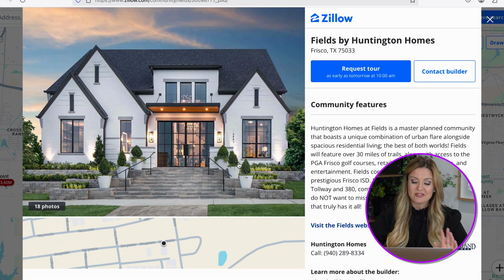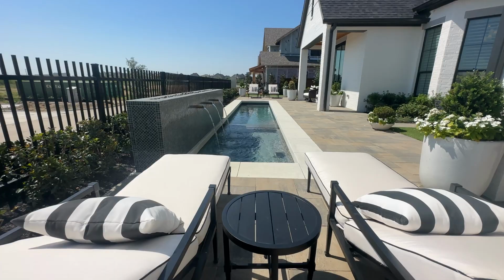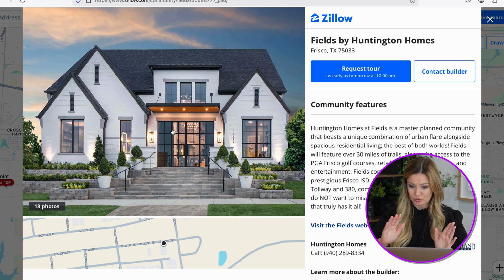This is the one I would zoom in on. Huntington is my favorite builder. I'm not a big fan of Toll Brothers. Message me if you want any info on Toll Brothers, not my favorite. We've had many complaints throughout the years with them, but if you're going to build, I'd say Huntington would be one of my favorites in the $2 to $3 million range. Then there are some other builders, $3 million plus, that you could consider in Frisco Fields.